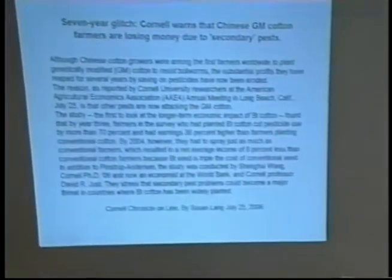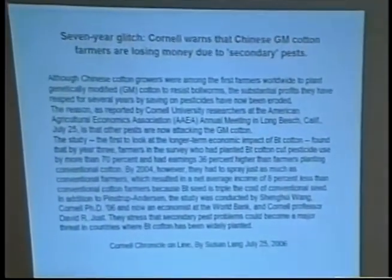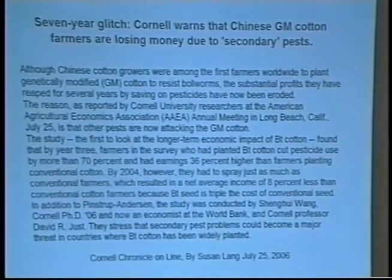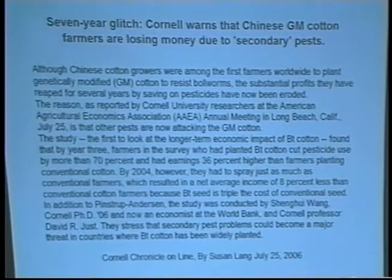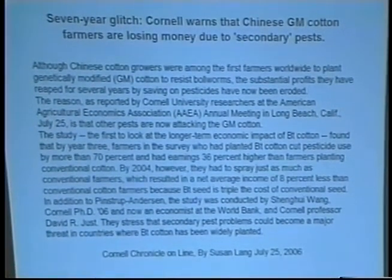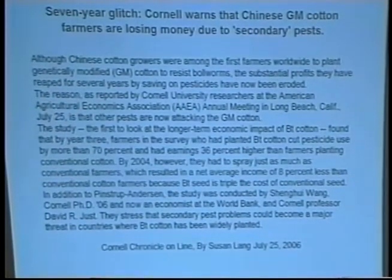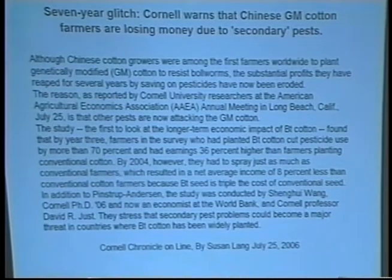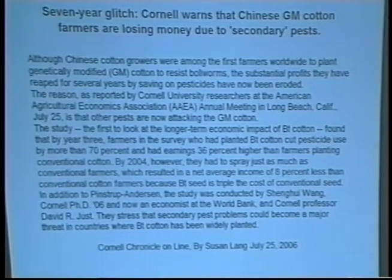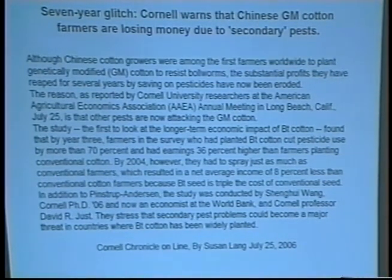So they planted the BT cotton that cut pesticide use by more than 70% and had earnings 36% higher than farmers planting conventional cotton. By 2004, however, they had to spray just as much as conventional farmers, which resulted in a net average income of 8% less than the conventional cotton farmers, because BT seed is triple the cost of conventional seed.